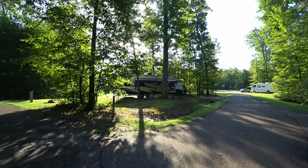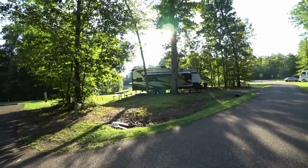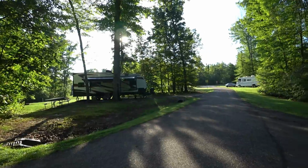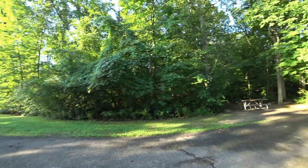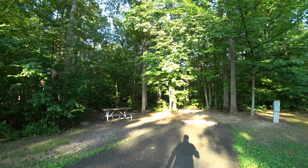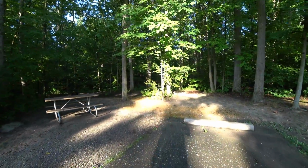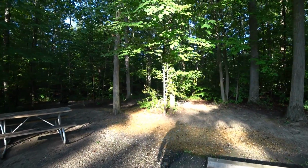There's a small toy hauler. That's going to be one of the shorter toy haulers. So he keeps his motorcycle in there. Okay, let's go back to this one. 126. Let's see what this one looks like. There's a little bit of a slope to it, but nothing crazy.